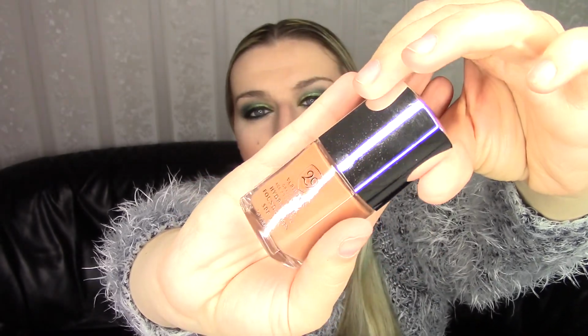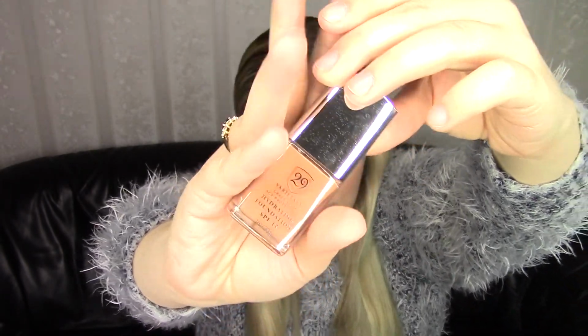Sorry about that. Like I said, I'm not gonna open anything because this is all new. Let's see what it says. It's grapeseed age protecting varieties. I'm not sure how to pronounce it, but it's the Hydrating Foundation, the dark HF06. So look it up online if you're interested in the color. It's from 29 Cosmetics. So that's another thing that you could win.